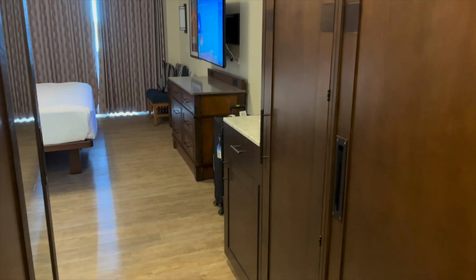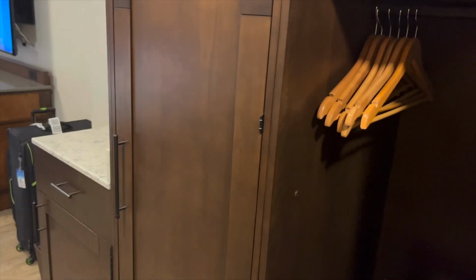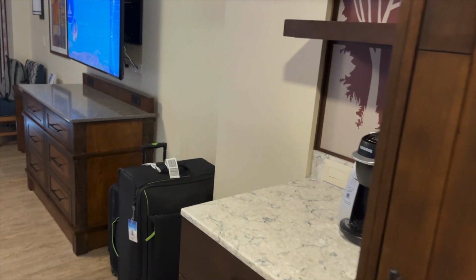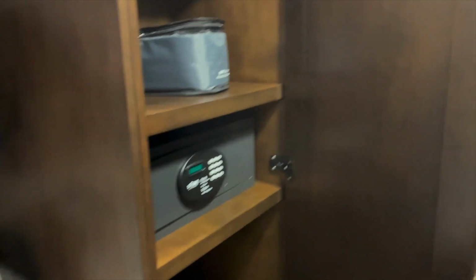We are staying at the Wilderness Lodge. This is my first time ever staying at a Disney World Deluxe Resort, so I'm going to give you a room tour. As soon as you enter, to the right you have closet space, hangers. Over here you have more closet space with a safe.